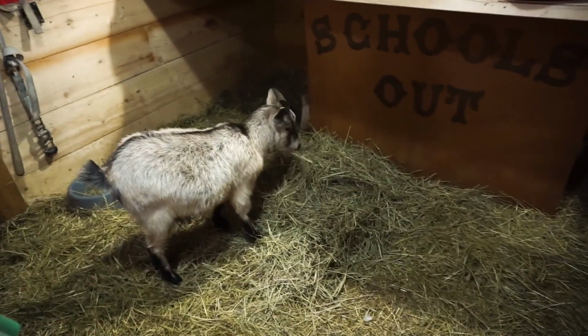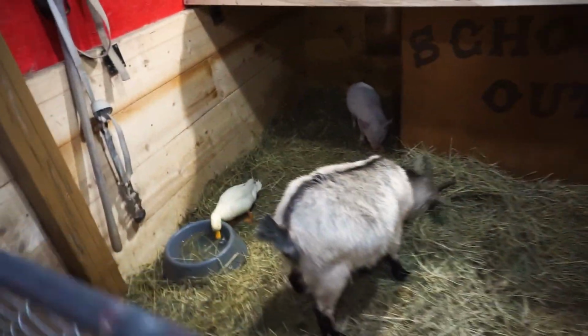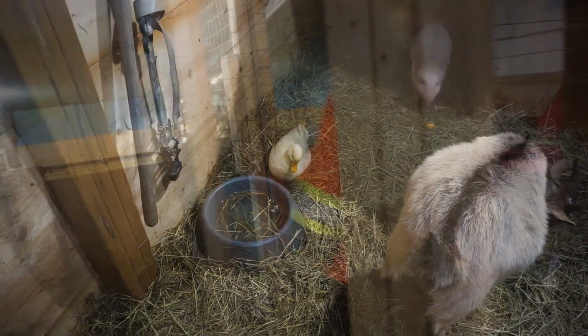How are you guys doing in there? Good? Sheldon? Little lady's still got her little piece of pumpkin. And of course, Scooby's by the watering hole.